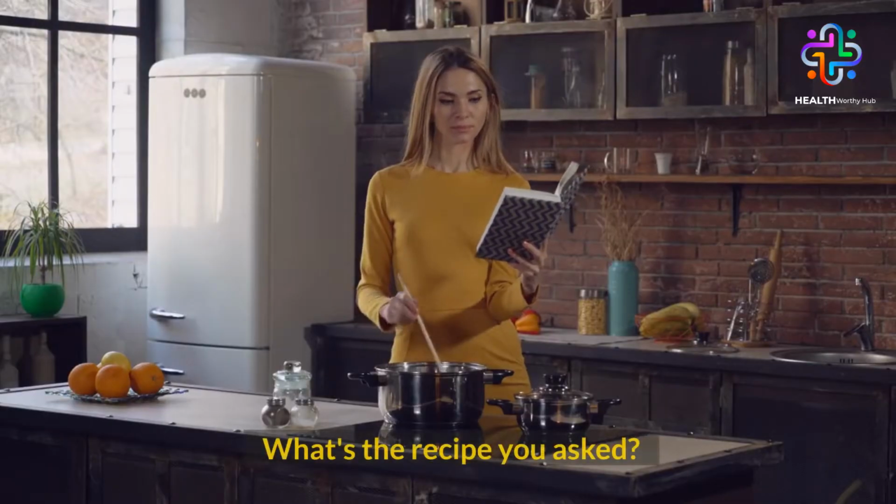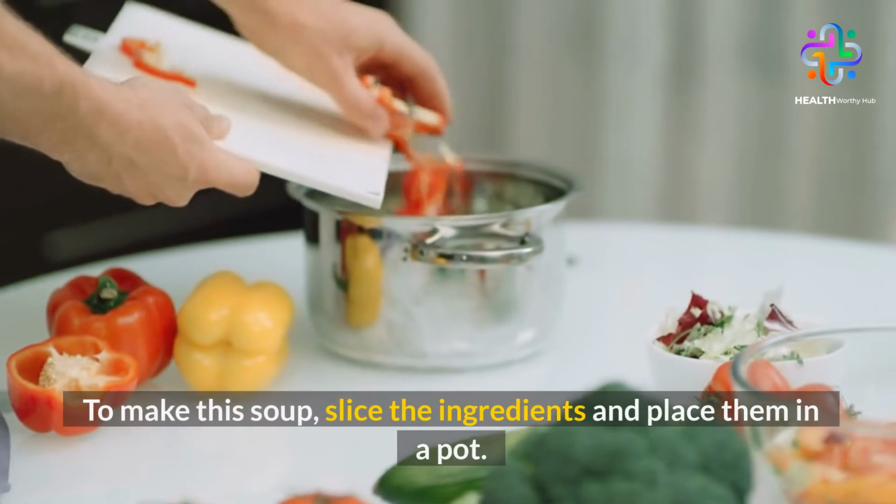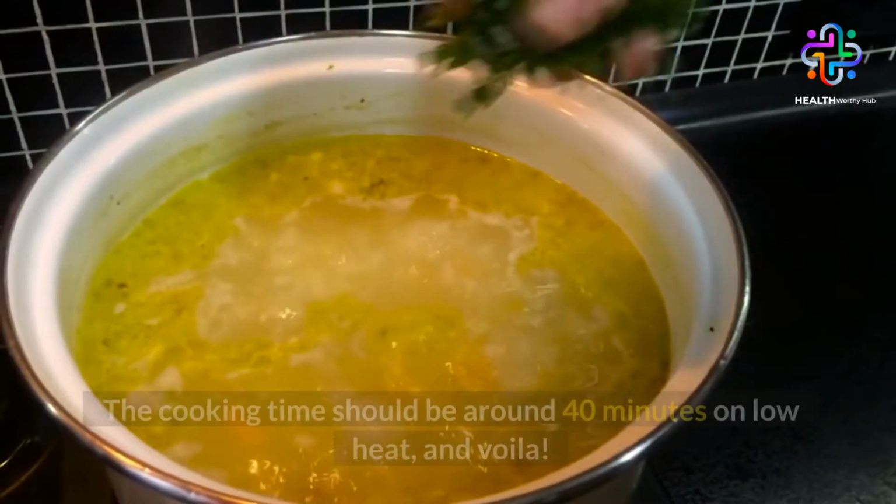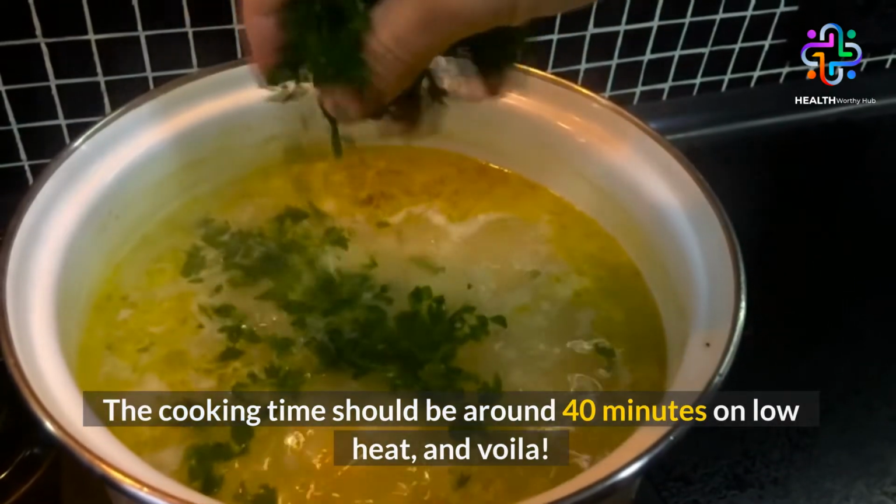What's the recipe, you asked? To make this soup, slice the ingredients and place them in a pot. Then add 84 ounces of water. The cooking time should be around 40 minutes on low heat, and voila!